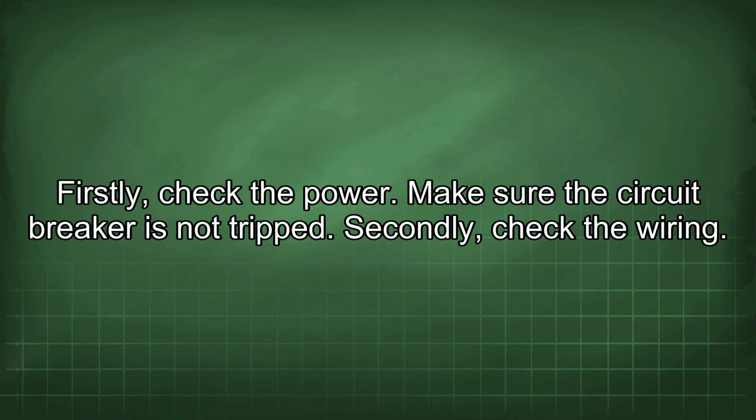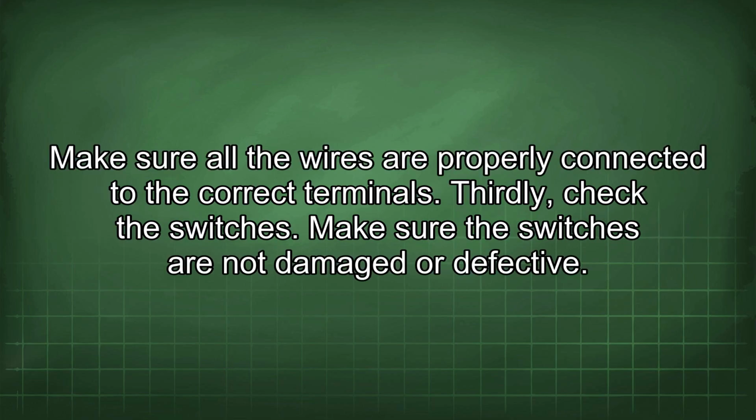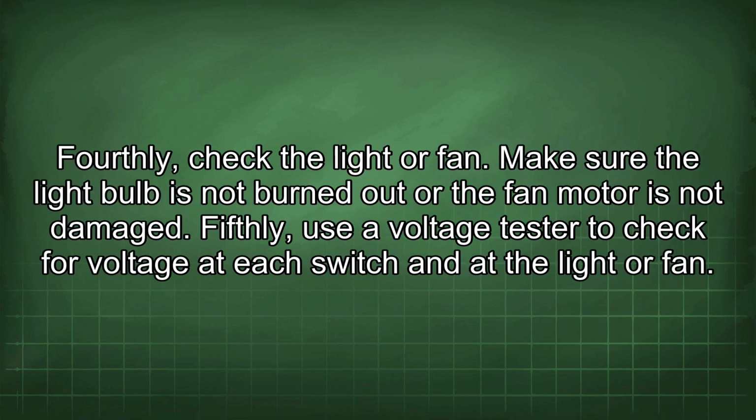Secondly, check the wiring. Make sure all the wires are properly connected to the correct terminals. Thirdly, check the switches. Make sure the switches are not damaged or defective. Fourthly, check the light or fan. Make sure the light bulb is not burned out or the fan motor is not damaged.